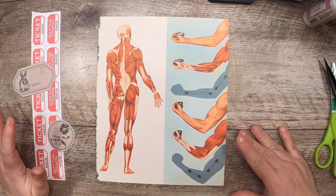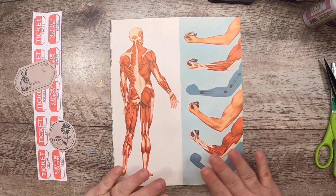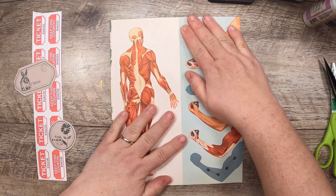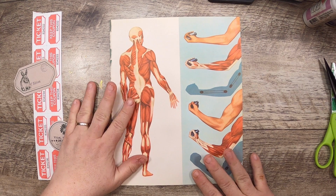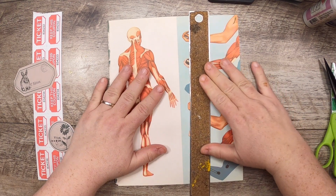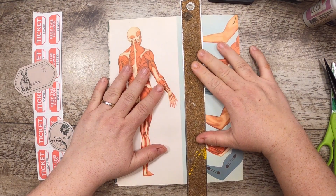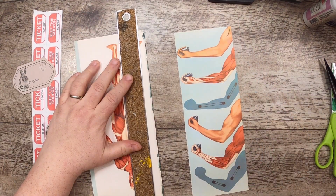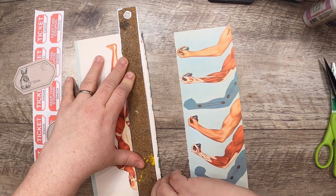Okay, so this cool anatomical image, what do I want to do? I really want to use this part, and this part I might not use. Yeah, I think that's what I'm going to do. I think it's a really interesting, cool piece. And I also really like that bit of blue. I'm going to keep a bit of blue on the side there. Now, the height of this, I think it wants to be probably a tag.